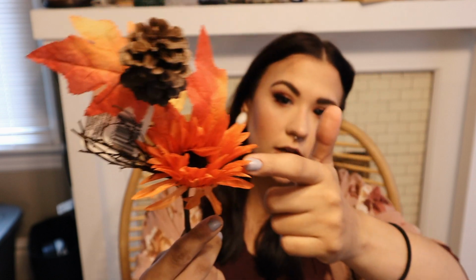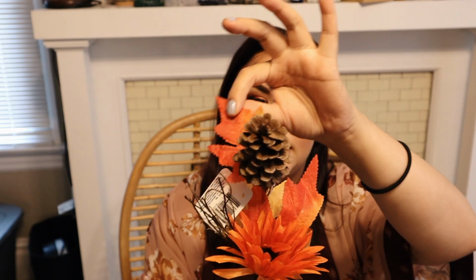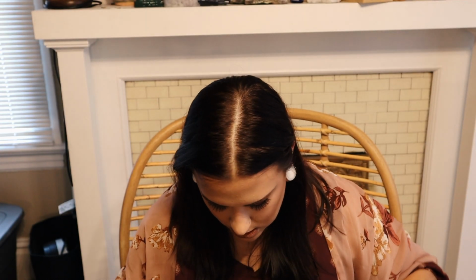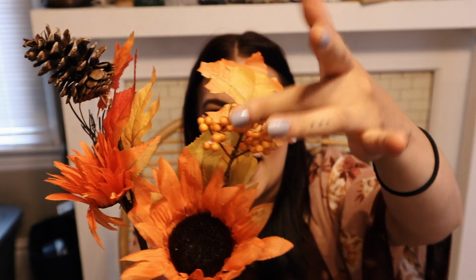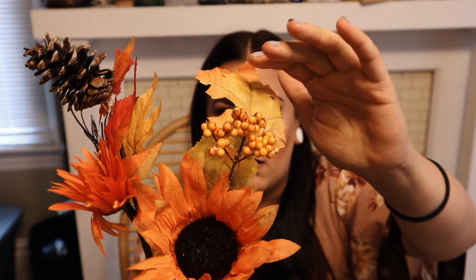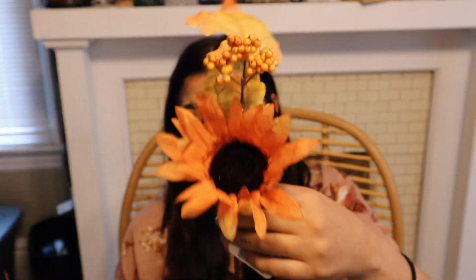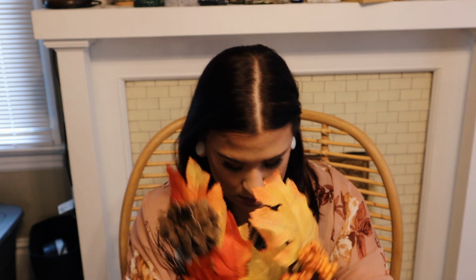More acorns. And then this last bag is full of just some picks. So I got this one that has an orange sunflower with a pine cone and some leaves. I prefer picks when they're like this rather than like this. These little balls never stay on, so they tend to annoy me because they fall off. But I did buy one with the balls and the sunflower, so that's cute.